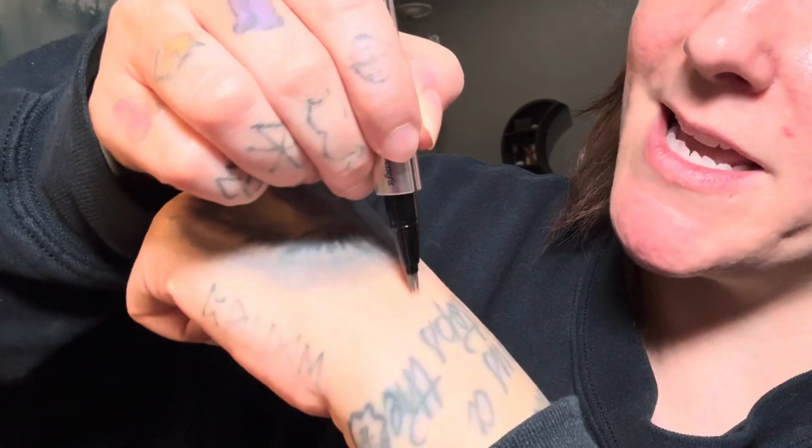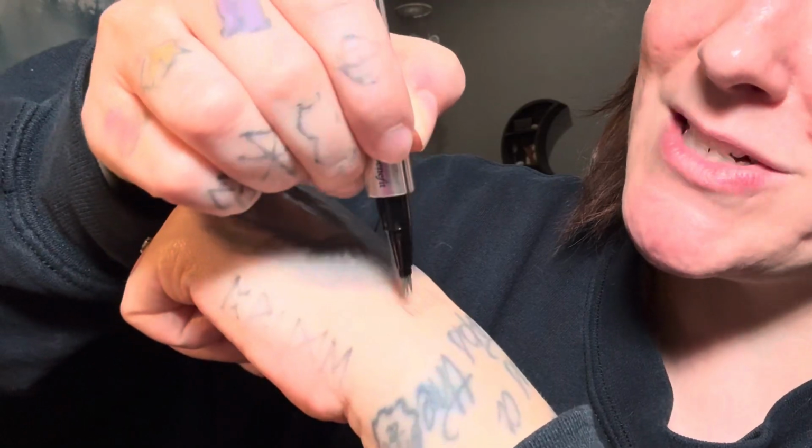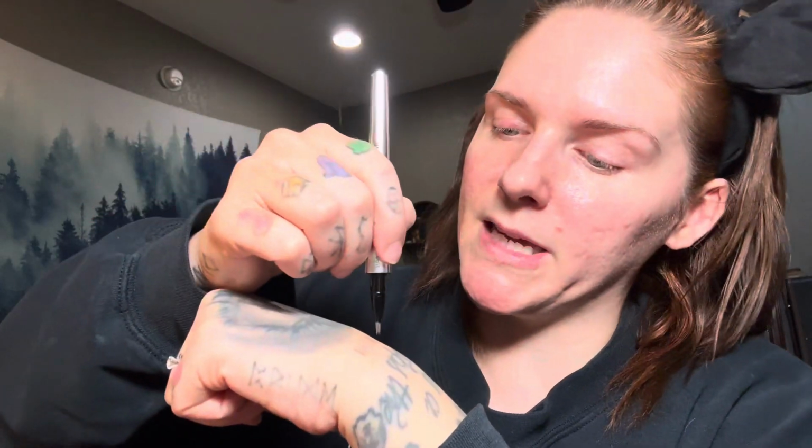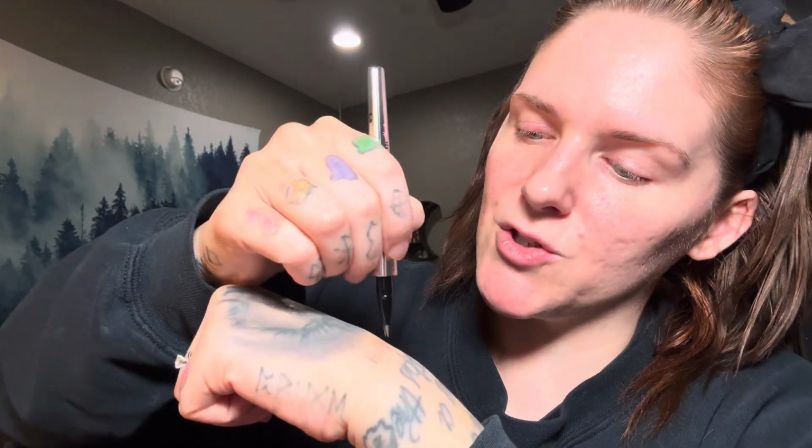Let me just do some hair-like strokes right here so we can see what it looks like. Oh my gosh, that is so cool. I cannot wait to use this on my brow. It is such a fine tip that it's really giving you those hair-like strokes. Wow. I am so excited.